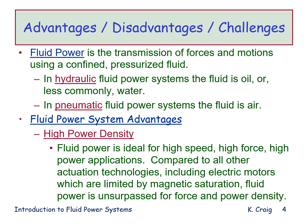Fluid power system advantages include high power density. Fluid power is ideal for high speed, high force, high power applications. Compared to all other actuation technologies, including electric motors, which are limited by magnetic saturation, fluid power is unsurpassed for force and power density.